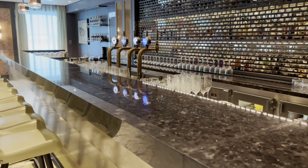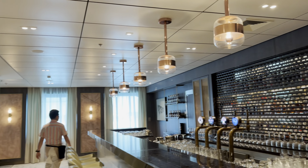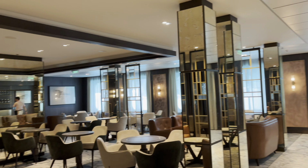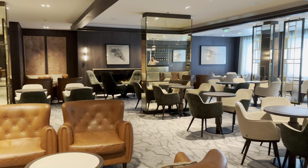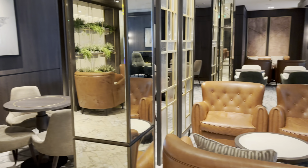And across the way from the cinema is Anderson's bar. We've been in here a couple of times, it's really lovely in the evening. Anyway, it's time for a walk round the promenade deck to walk off that lunch.